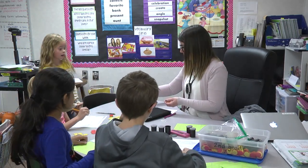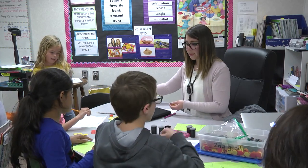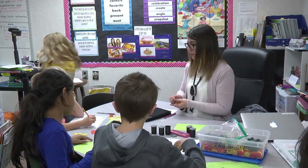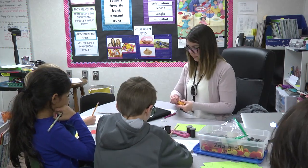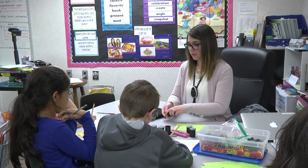Probably about 10 or 15. I don't know what to do right here. You have to draw a picture. What do you think you should do? You have three numbers, and you have 2 10 frames. You have to make a 10, though. What do you think you could do? Press out all of them.